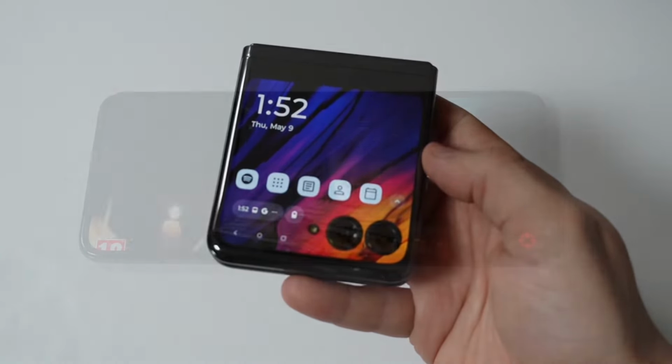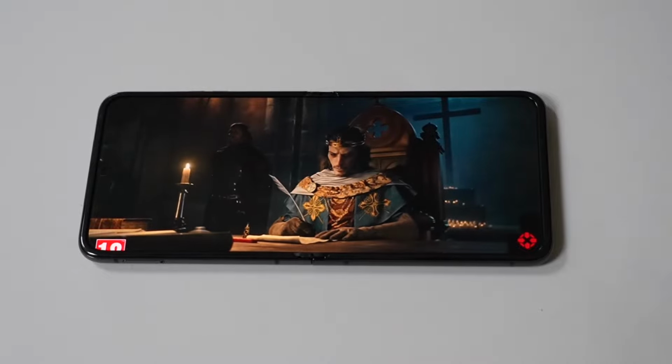All right, next I'm going to run some video and gaming on this phone so you guys can see it in action.